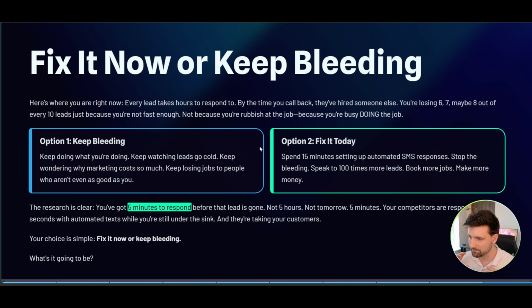And I know I've hammered down on the HVAC and plumbing in this, but it works for absolutely every service, every industry. Whether you're watching this and you sell socks, the same principle applies. And whilst you're doing your job, other people are taking your customers. So here's your choice. Option 1 is keep doing what you're doing. Keep watching the leads go cold. Keep wondering why marketing costs so much for so little return, and keep losing jobs to people who aren't even as good as you.